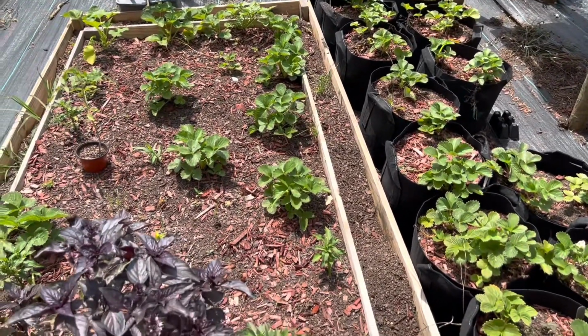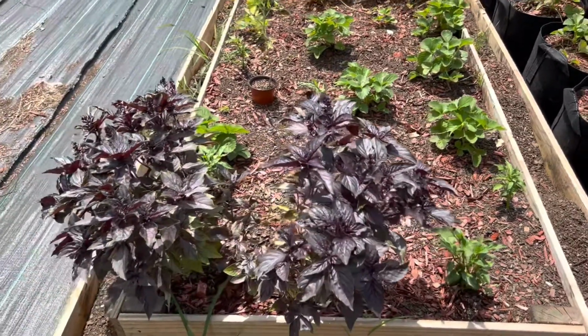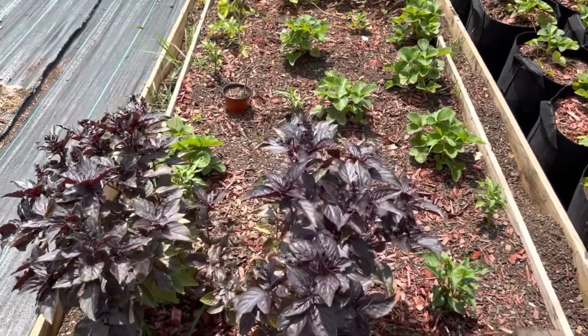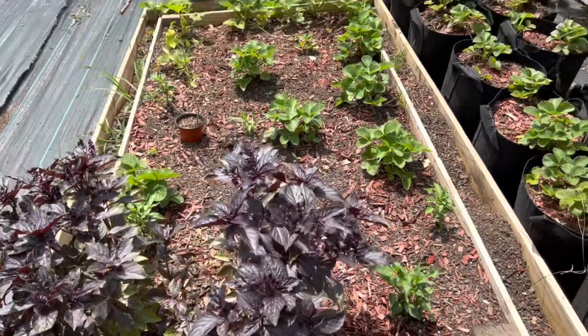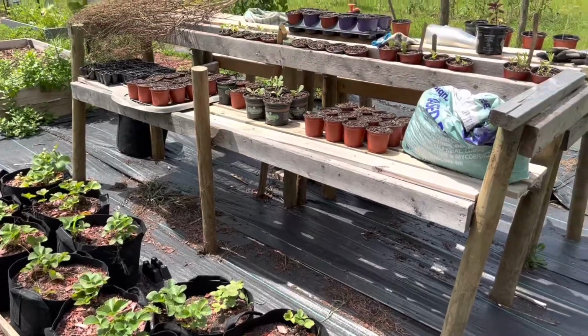The box is looking a whole lot better. The basil has gotten huge. Hoping to get those bigger also. Up there we have a few other starts.